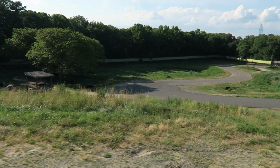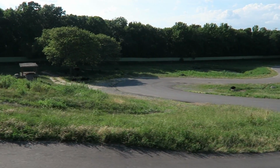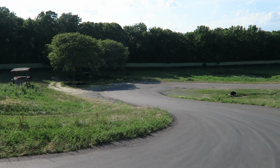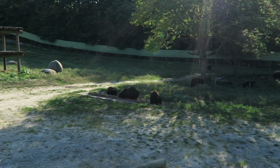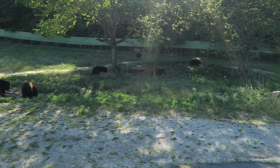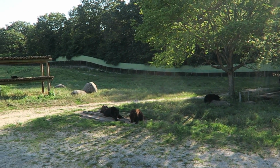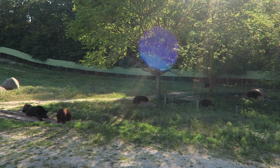Coming up on your right, we have a den with a mama bear and her 2 cubs. I see the mama bear's out, so where are the cubs at? They're left, they're so cute! So we do have them in a separate enclosure so that they can grow big and strong before we release them with the other bears.